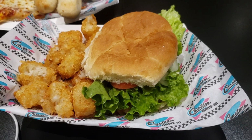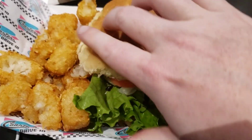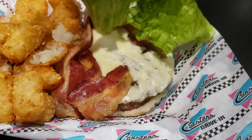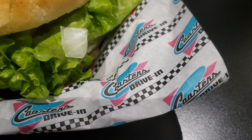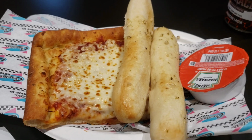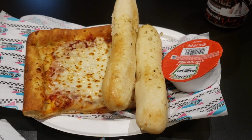So I got the bacon cheeseburger plate, which comes with tater tots. You can see the burger comes with lettuce, tomato. There's the bacon and the cheese, a couple of slices of bacon. And it comes on paper for the Coasters Drive-In restaurant, which I find to be very funny. Jen got the cheese pizza, which comes with a couple of breadsticks and some marinara dipping sauce.